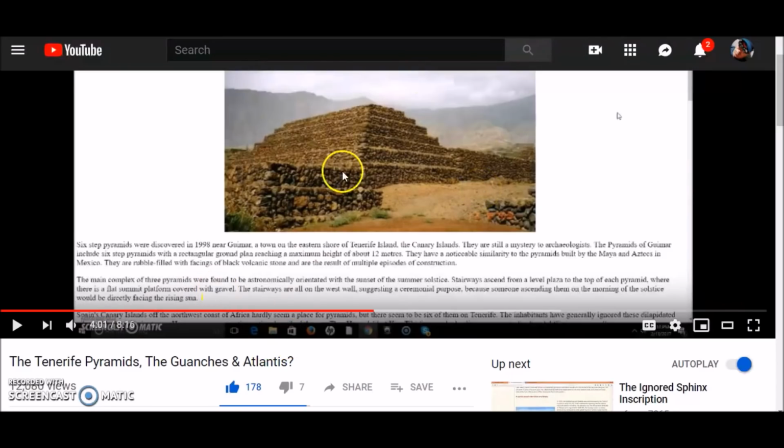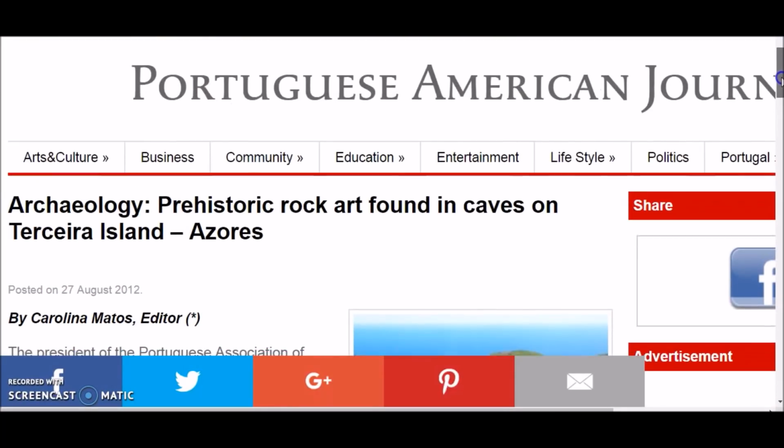But this is a video I also made a while ago on the Tenerife Pyramids, and that's what the Azores pyramids remind me a little of. They're not too big, and the dating, well, it's all up for speculation. I'll also leave a few websites below.